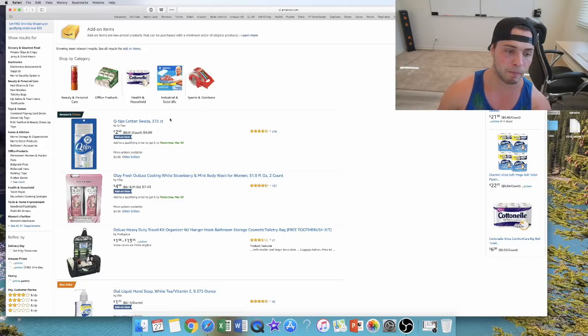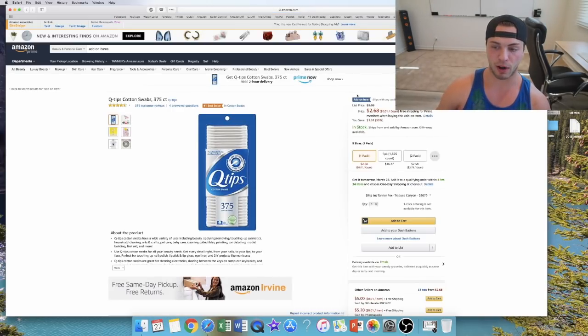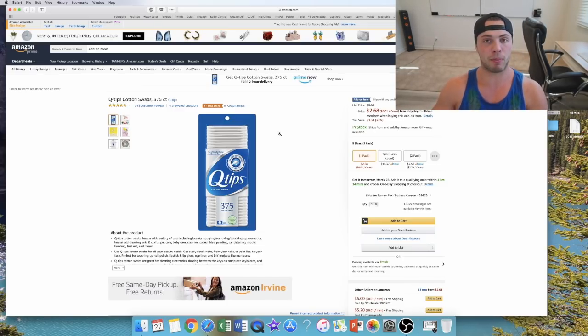So if you look at the screen now, you can see all these items have an add-on item badge, which all that means is if I want to purchase this product, it says it ships with any qualifying order over $25. So I need to be spending at least $25 on items that are fulfilled by Amazon, so that are Prime, even if I'm a Prime user or not, because if Amazon were to ship out very cheap things, they're going to be losing money on the fulfillment fee they're taking, especially if it's small and light items, which is why they have this in place.